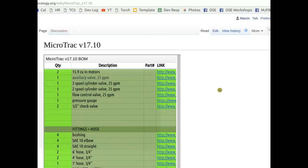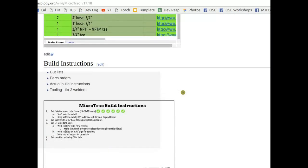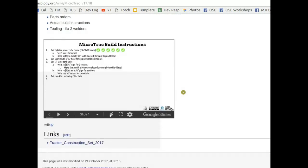It only has the bill of materials. But there's also a link there, Tractor Construction Set 2017. That's where we did most of the work for the micro track. So you can borrow from there and steward the micro track version 17.10 page. Definitely add your CAD updates document in there. So start a Google Doc and do that, like what you mentioned about the cut and paste of all the pictures and putting words to that, as far as all the details that want to be updated. We just work through those one by one.